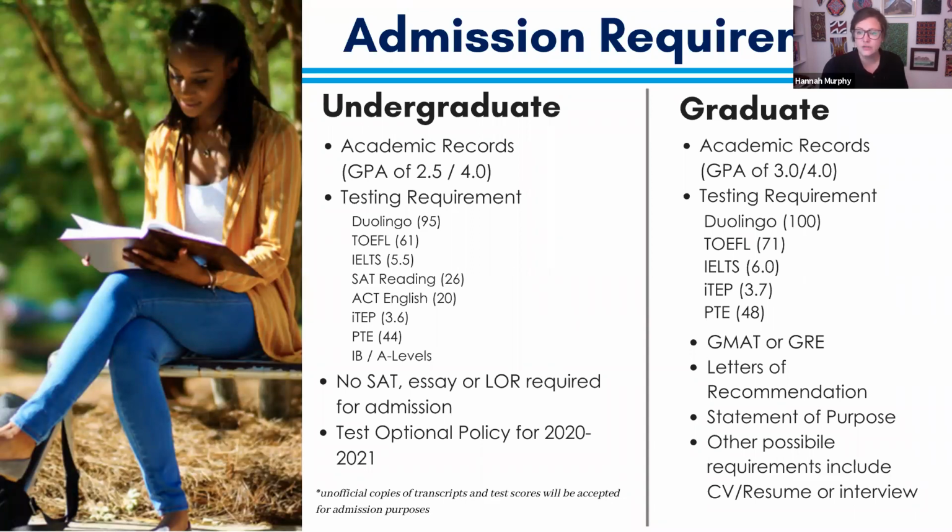So we recently added Duolingo, but we'll also accept TOEFL, IELTS. If you take the ACT or SAT, we can use that for language proficiency as well. We accept ITEP and PTE, or if you are doing IB or A levels in your secondary school, that can also count for your language proficiency requirement. We do not require the SAT, essays, or letters of recommendation at the application for undergraduate admission. And we're test optional for 2020 to 2021.